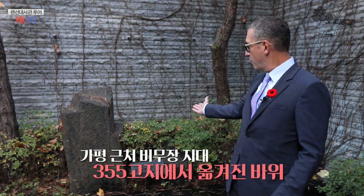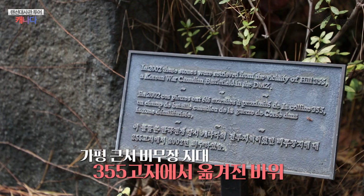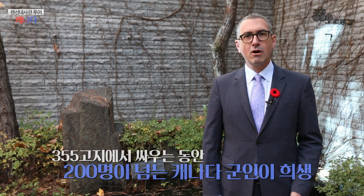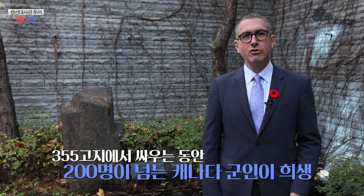The rock over there was quarried from the battlefield of Hill 355 in the DMZ near Kapyong. Canadian troops helped defend this crucial hill in the front line of the Korean War. Over the course of the fighting on Hill 355, Canada would suffer over 200 casualties. Many of these heroes are now interred in the United Nations Memorial Cemetery in Busan. In total, there are now 380 Canadian veterans of the Korean War interred in Busan.